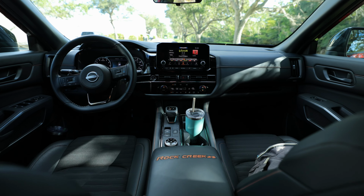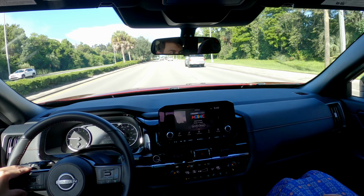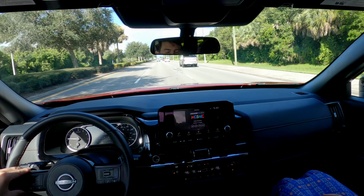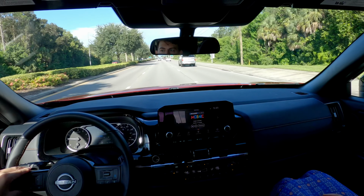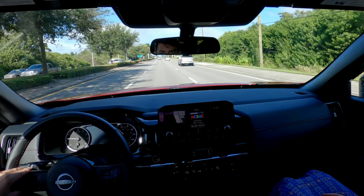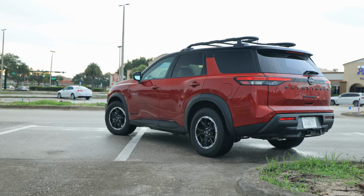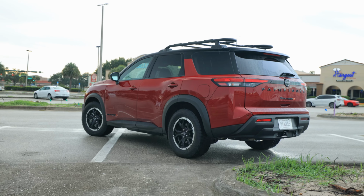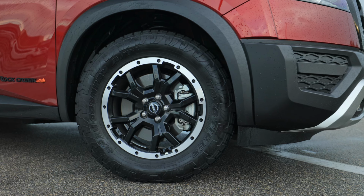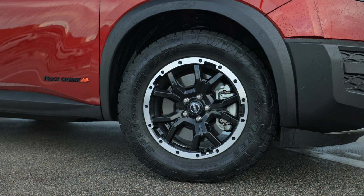Now we're getting up to speed. We're going about 45. What do you hear? A little bit of road noise. Yeah. It's not terrible. It's not an unpleasant sound. No. But you hear these chunky tires making... Oh, is that what it is? It's the tires. It's the tire noise from the road. So that's what happens when you put more off-road capable tires on a street car, is you're going to get those... It's almost like white noise, but it's a loud white noise.